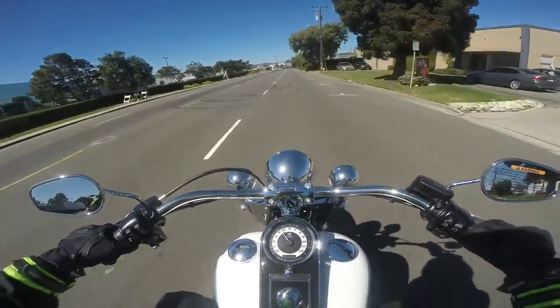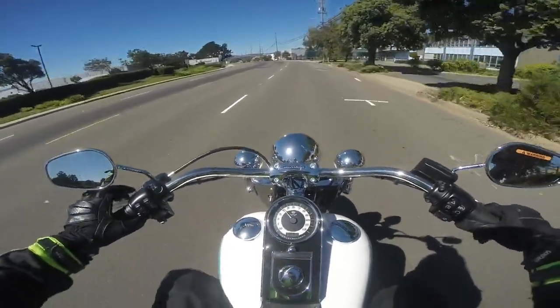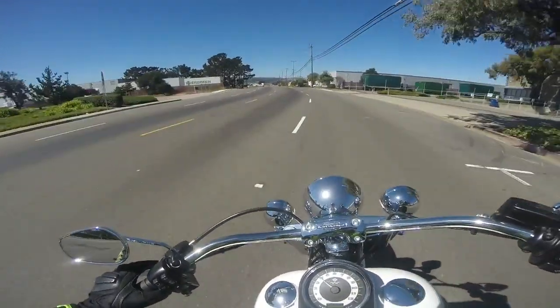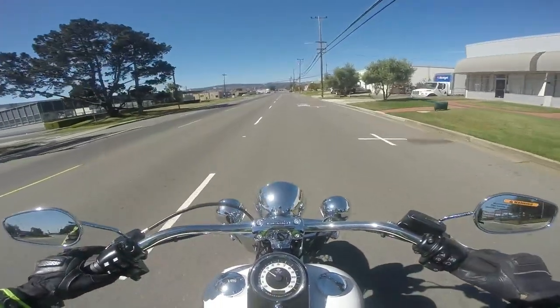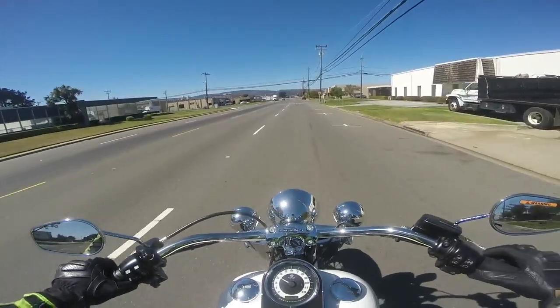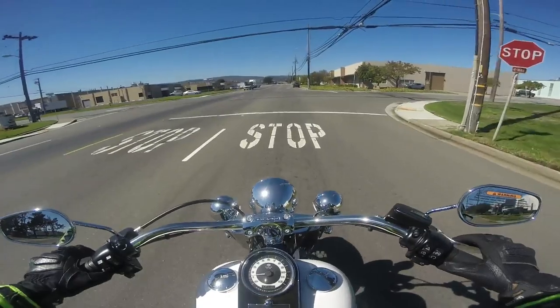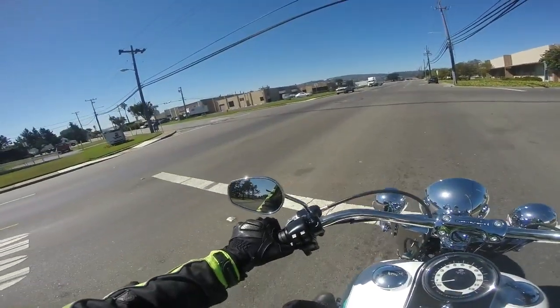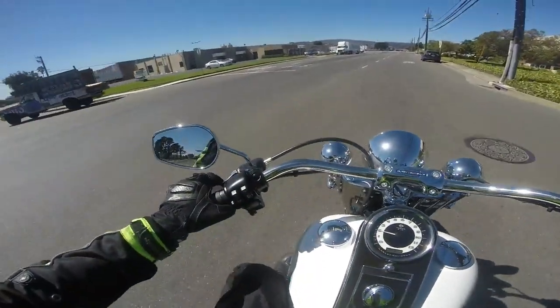Very nice. I like this bike. I like these three lights here in the front, the big main light and those two side lights. I just like the way it looks. Wow, nice handling. This bike handles really, really nice. I'm gonna pull over here and do a walk around of the bike first, and then I'll give you my detailed feedback.